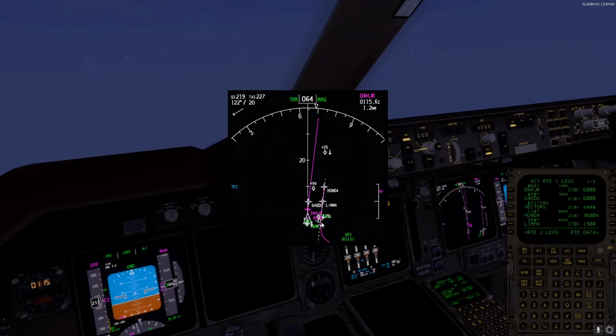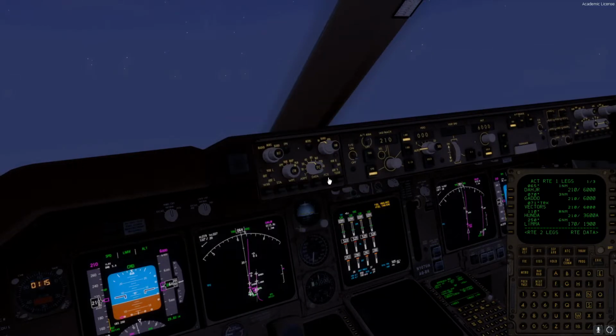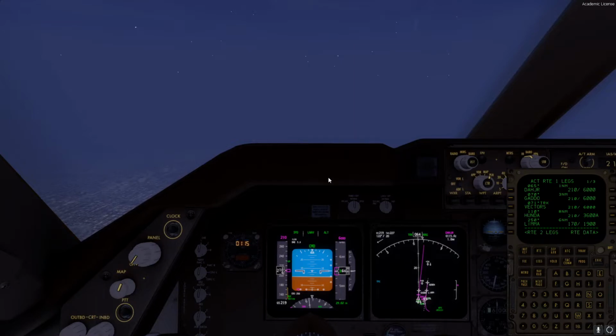117, runway 26 right, taxi via Bravo. The altimeter 2959.